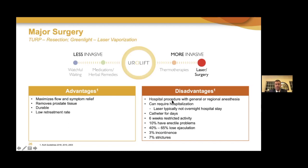They are outpatient typically. Occasionally people have to stay overnight, but most times these can be done as an outpatient. You do have to have a catheter in generally for a day or so. And the retrograde ejaculation rates are higher. Some of the risks, scar tissue, things like that are certainly higher with these.